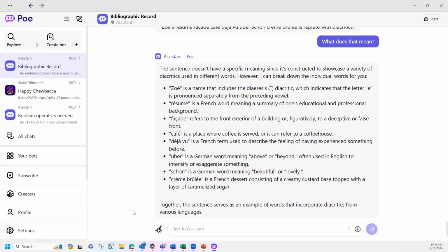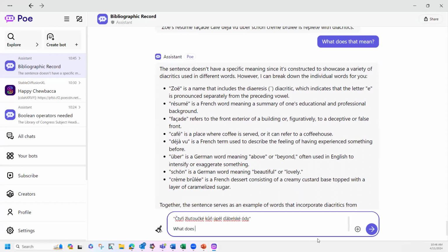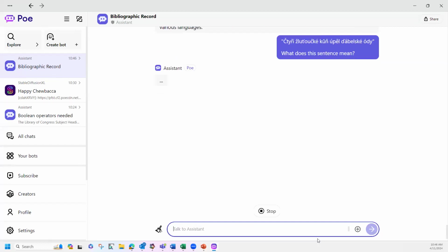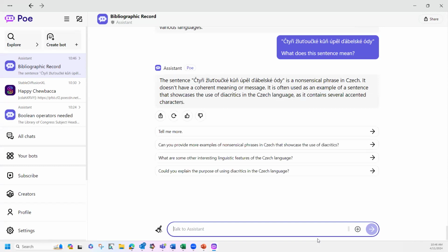Earlier, when I was playing around with this, it gave me this. Translates to... Let's go with sentence. Love this one. Okay. Yes, that's awesome.